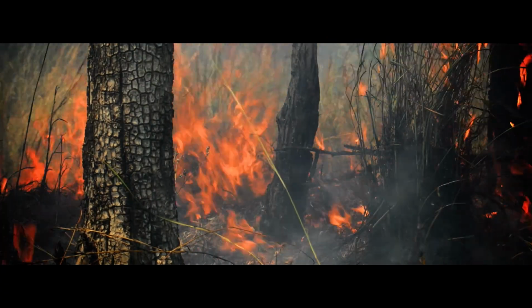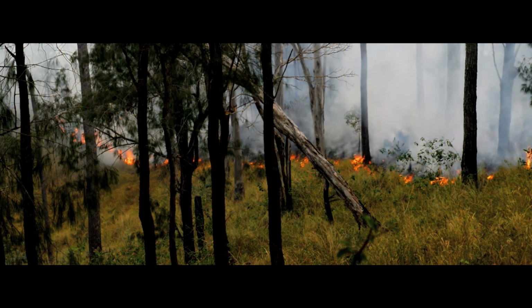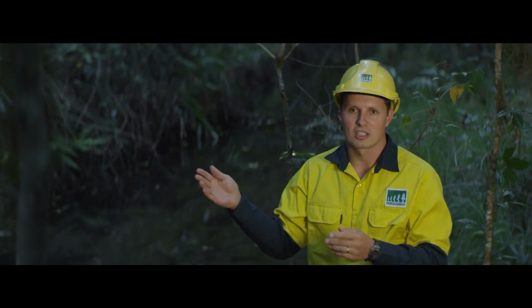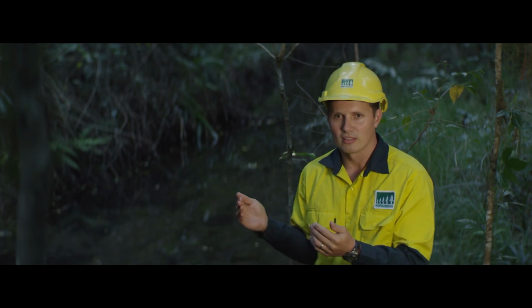And this is also combined with a natural protection layer where around the plantations there's a retained rainforest scrub around the outside, and any approaching fires that come towards those scrubs are reduced in intensity and often are put out by that natural barrier.